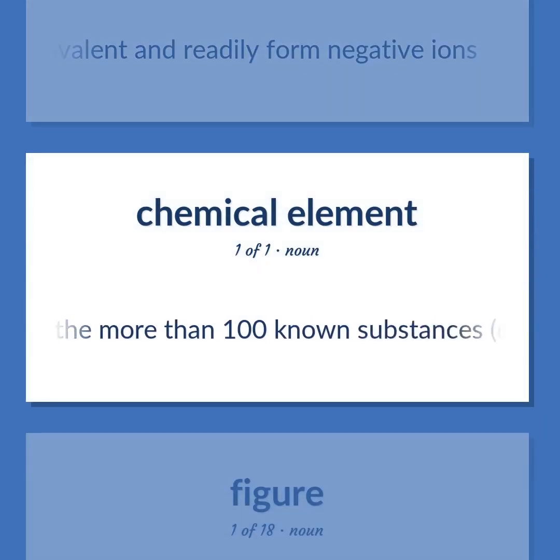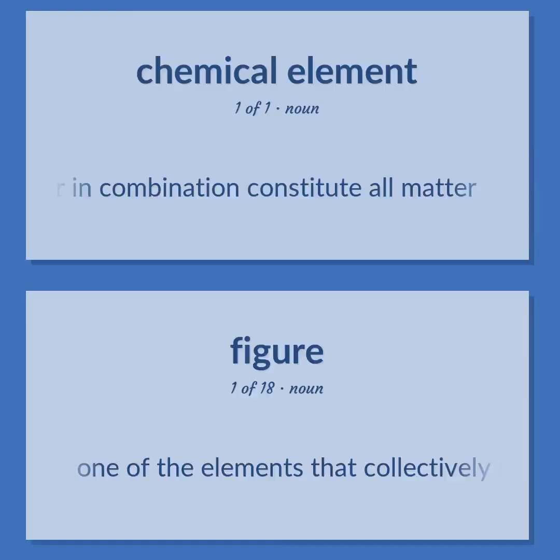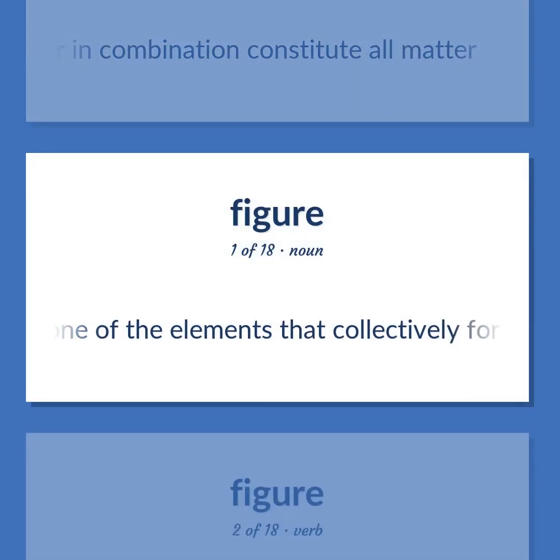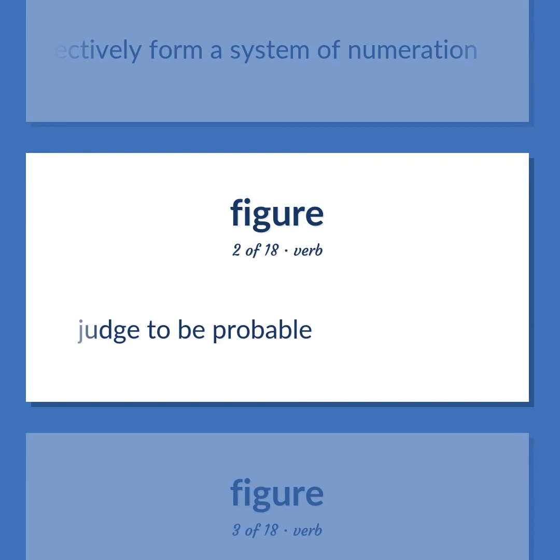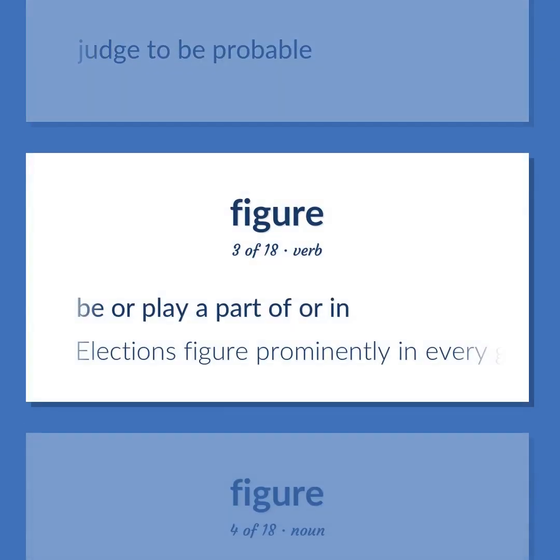Element: any of the more than 100 known substances, of which 92 occur naturally, that cannot be separated into simpler substances and that singly or in combination constitute all matter. One of the elements that collectively form a system of numeration. Judged to be probable. Be or play a part of or in. Elements figure prominently in every government program.